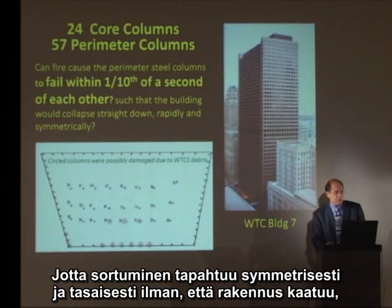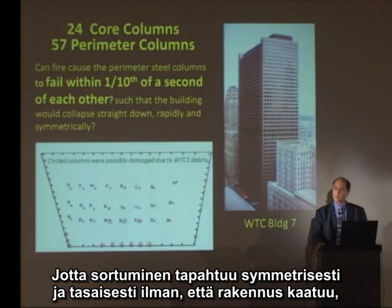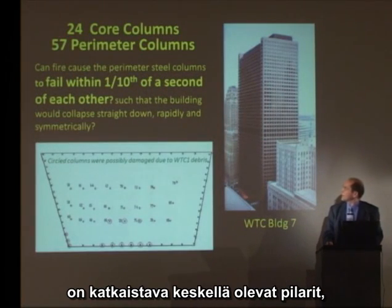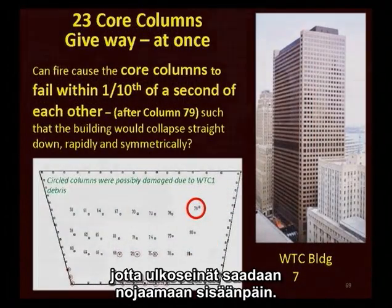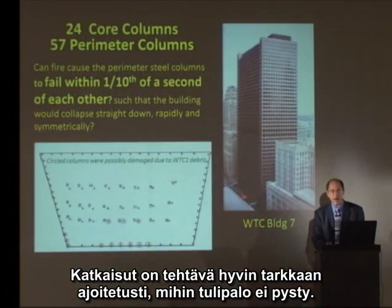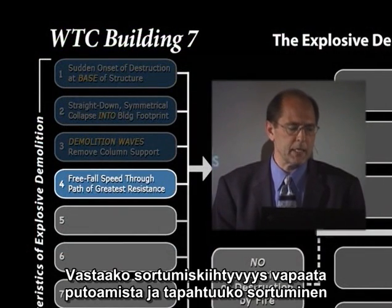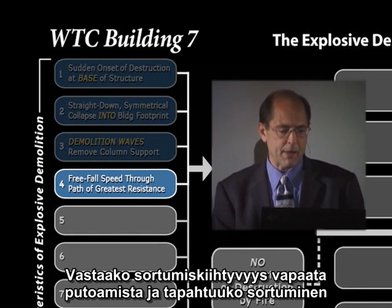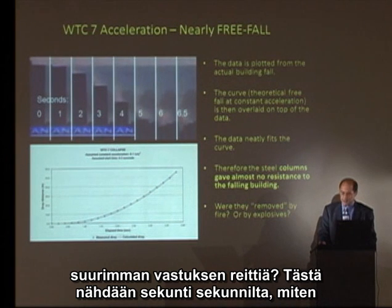Now, to bring a building smoothly, symmetrically into its own footprint without falling over, what we have to do is remove the core columns, because what we want to do is bring the outside of the building in on itself. Now this involves a high degree of precision that fire is not capable of. Do we have a free fall speed of collapse through the path of greatest resistance? You can see second by second the building gaining downward momentum.